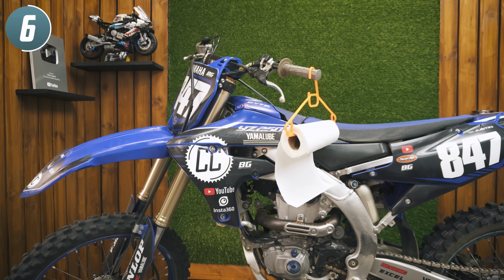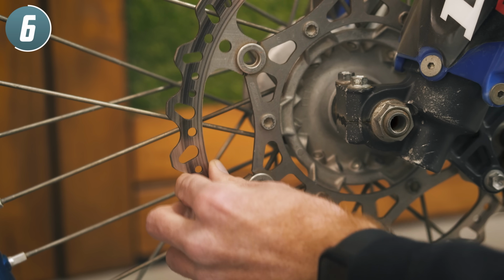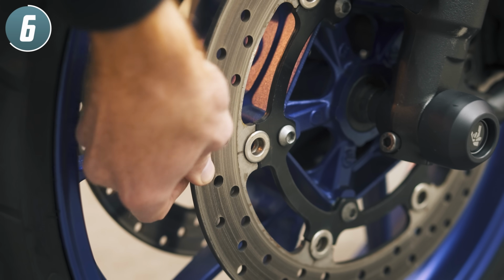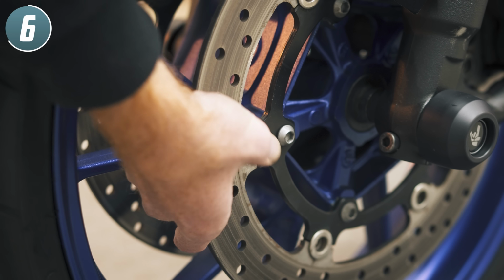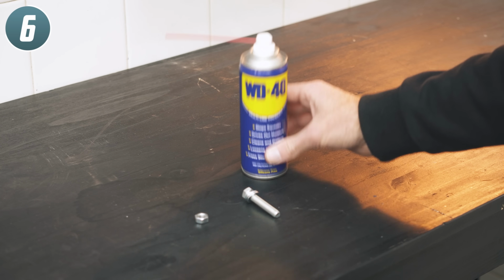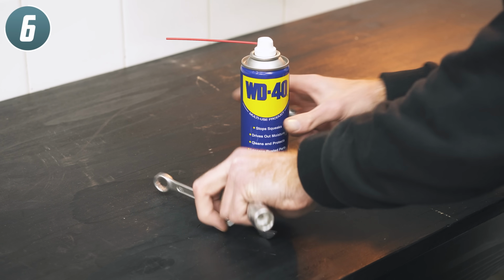On a small bike like my dirt bike, you can easily see how the disc can float. In fact, you can even spin the disc bobbins with your fingers, but a bigger brake disc like on my MT is much stiffer. So I have my nut and bolt, some WD-40 and 2 wrenches. Let's give it a shot.